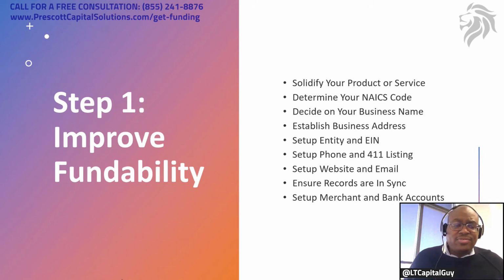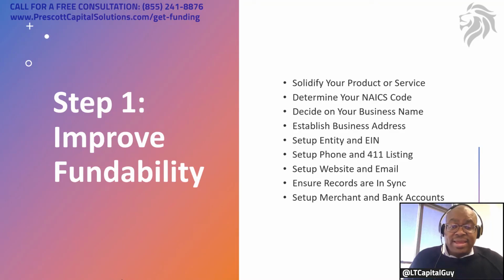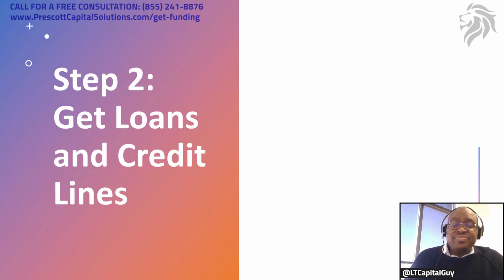Never let your bank accounts be charged any type of fees. Well, I say fees, mostly NSFs, because when lenders want to look at your bank statements, they will check if you have any fees, and many of them won't touch you if they see you have a bunch of NSFs, non-sufficient funds, on your account. So make sure you take care of your bank account and not let it fall victim to NSFs.